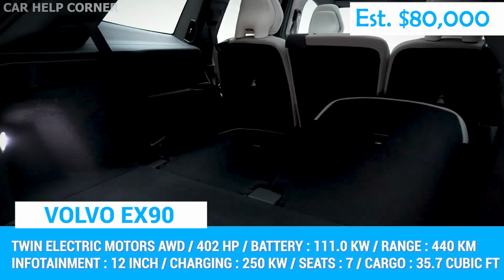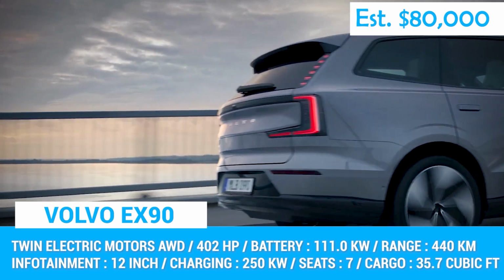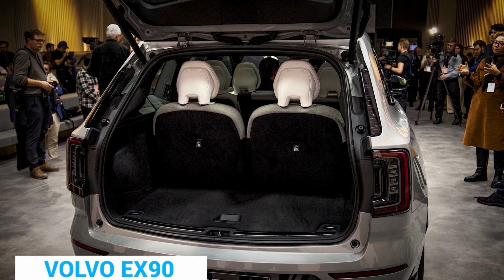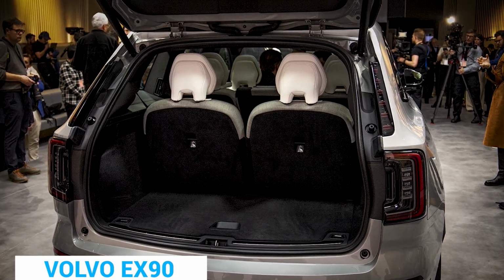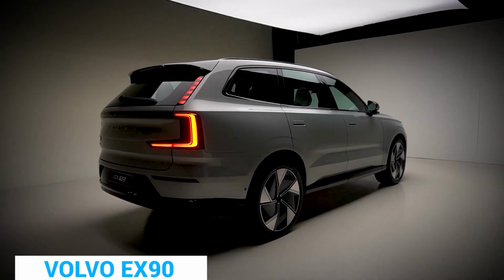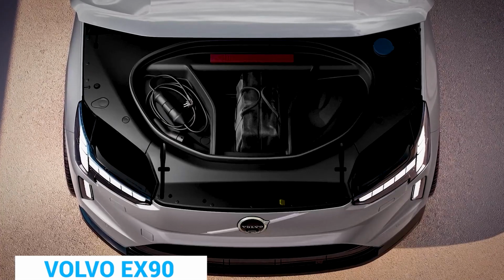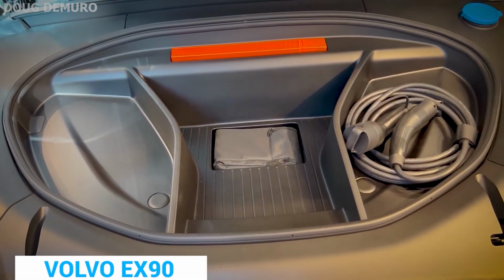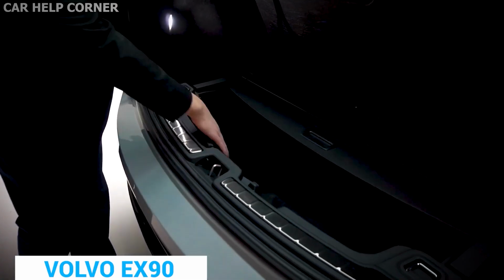When you fold down the rear seats, you'll have plenty of room to stash your gear. And if you really need to haul some serious cargo, just fold down the second and third rows and voila, you've got yourself a cargo space big enough to make a shipping container blush. Now let's talk about what's under the hood, or rather what's not under the hood. Since the EX90 is an all-electric SUV, there's no need for an engine up front to take up valuable cargo space. Instead, you get a little bit of extra storage to stash your stuff. And if that's not enough, check out the cargo space underneath the floor.